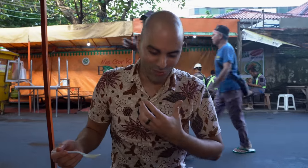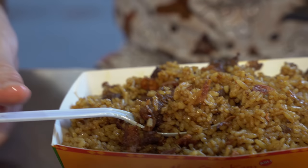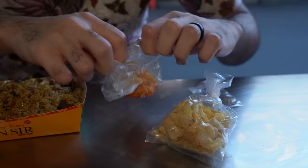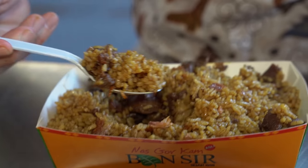After watching the prep for over 30 minutes, my mouth is watery. Here is the incredible looking nasi goreng kambing. Look at the big chunks of meat. Then obviously we also have our krupuk here, achar, pickles. Let's get a massive bite of it. Buon appetito.